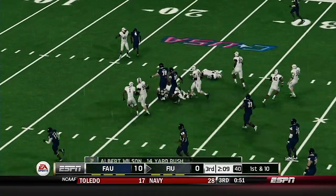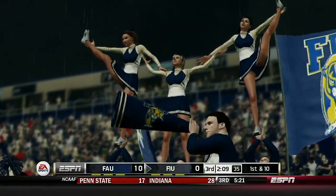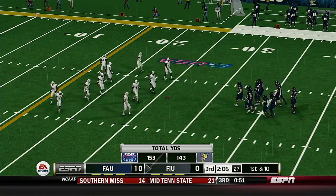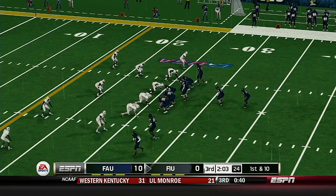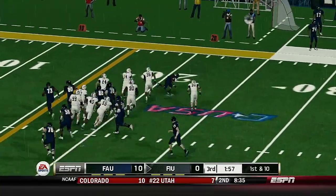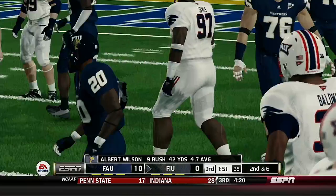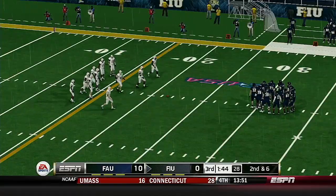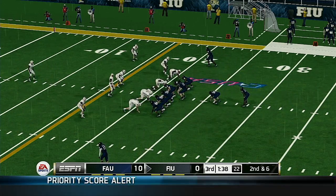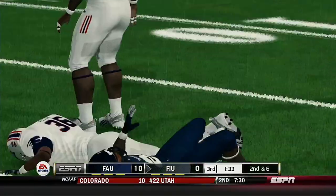Got an opening. Makes it out to about the 26. Gets about 4 yards on the play. That makes it second and six. From the 22-yard line, second down. Here we go. He'll get it again. Runs outside for a nice gain.